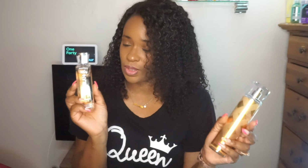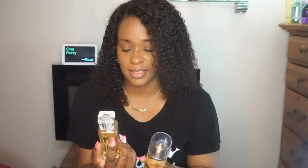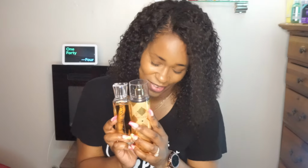Casablanca is going to be in my perfume tray regimen, whatever you want to call it, all year round. I can't get enough of this perfume, y'all. It's so good. I've been pairing this with a lot of stuff. Casablanca also has an apple note in it. I think it has caramel in it. It has some grape notes in it. It does have a woody note in it.